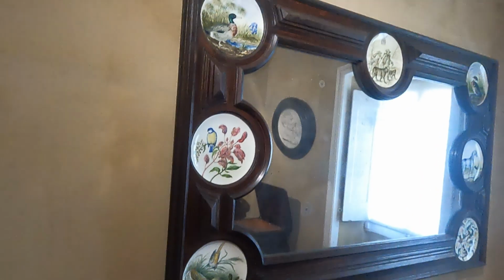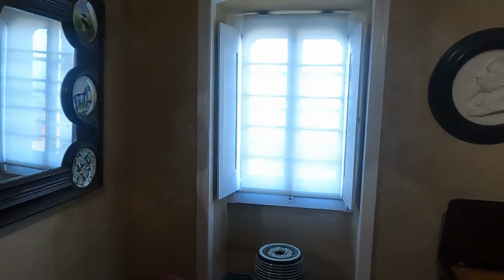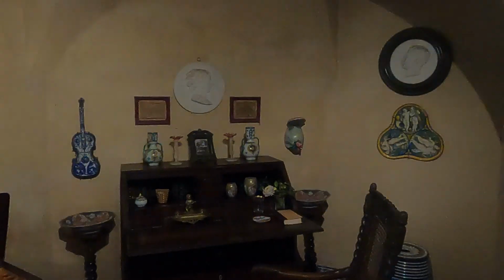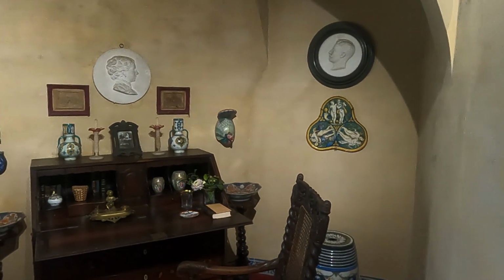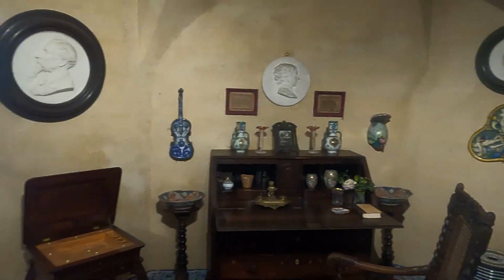Interior of the Countess of Edla. This room was in the interior of the Countess of Edla. On display here are the marble medallions that the Countess herself sculpted, represented with the profiles of Ferdinand II and Prince Augusto.